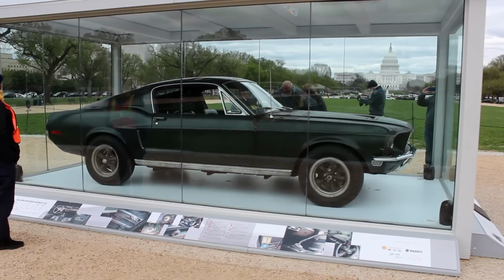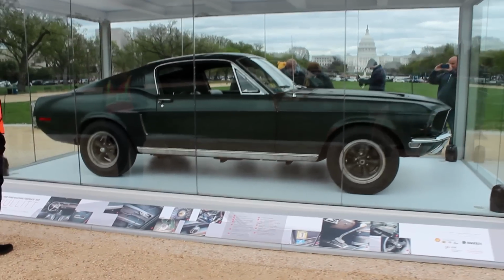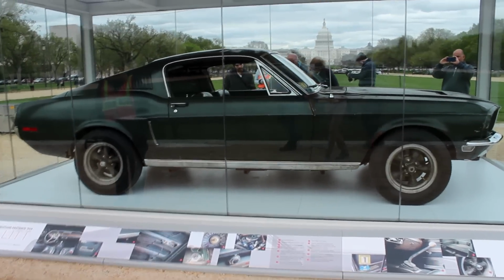What's up, everybody? Matt Maran here, and I'm very excited to announce that I'm able to speak with Sean Kiernan here, the owner of the original Bullitt Mustang. And I know many of you are as excited about the Bullitt as I am, but I am geeking out because this is literally the stuff of legend for me.